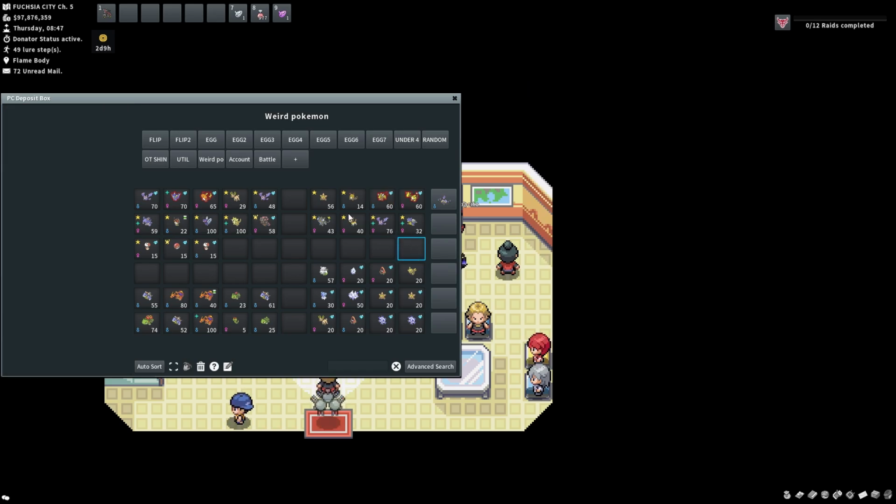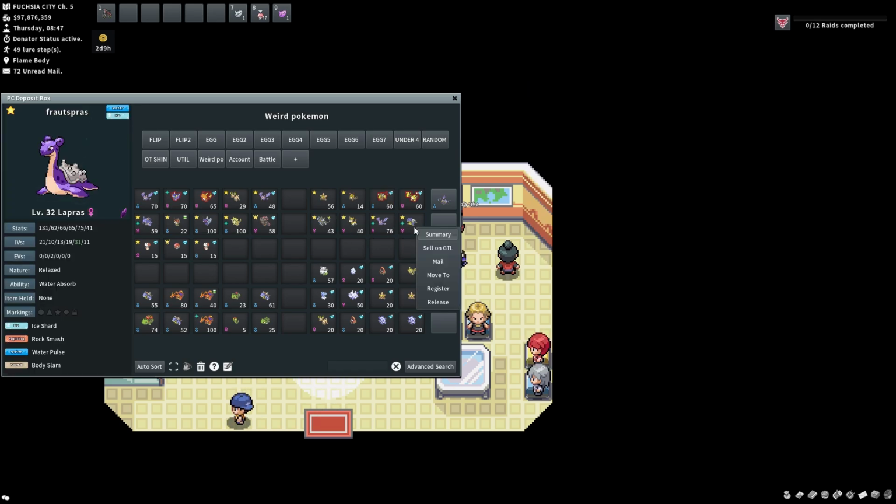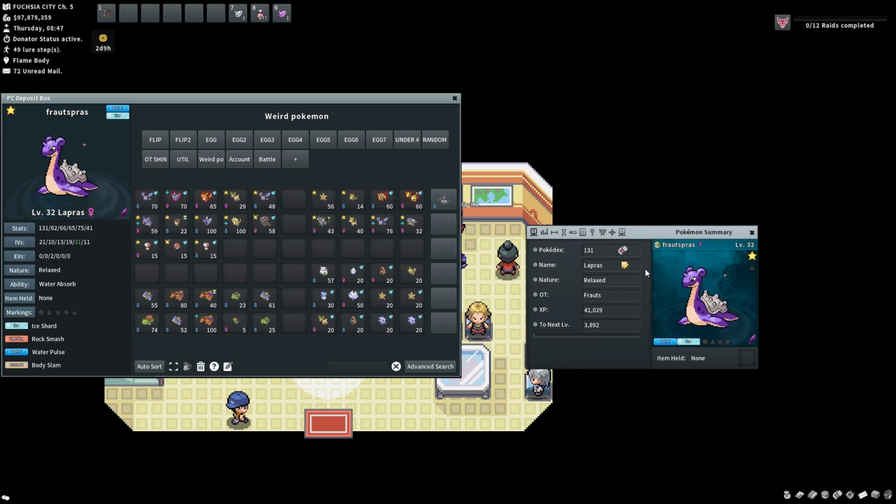And then the last Pokemon in here is a pretty special one. This is Frautz's Lapras. Some of you may know him. He's a pretty big streamer for PokeMMO, and he was a really chill dude. I think he is kind of quitting the game. I talked to him a little bit, because we all saw him selling his Pokemon and stuff like that, so I just whispered him in game, and I was like, "Yo, I'll buy your Lapras off you. I want this for my collection. You're like the goat."